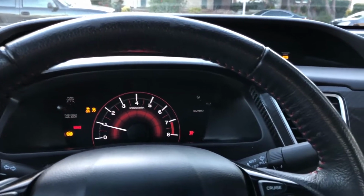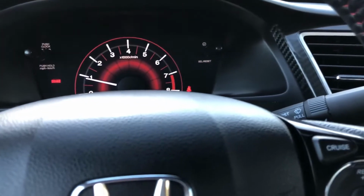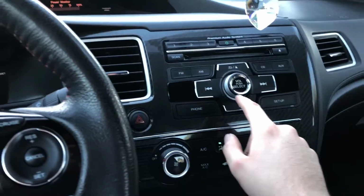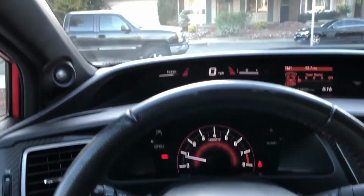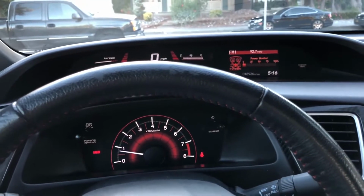So there it is. So of course, our tachometer is here. Sorry. How do I make that stop? Like that. Okay, sweet. So yeah, we just picked this car up this morning from the dealership. We purchased it last night, but we didn't take delivery until this morning, like I said.